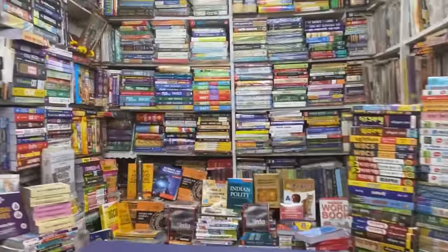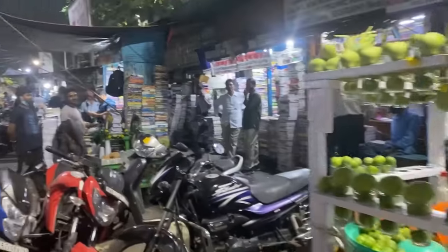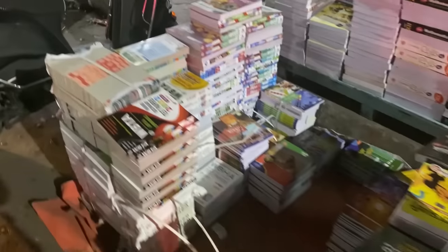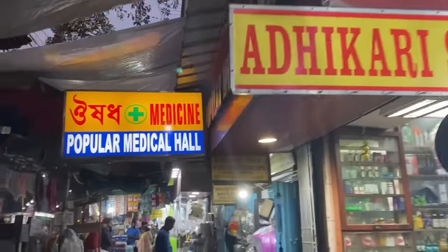What could be more important than a stethoscope and a white coat for a first year medico? So to buy all these items, I visited College Street. College Street is most famous for its small and big bookstores, which gives it the nickname Boipara, which means the colony of books. People from the whole city and different parts of the state gather here for their books.